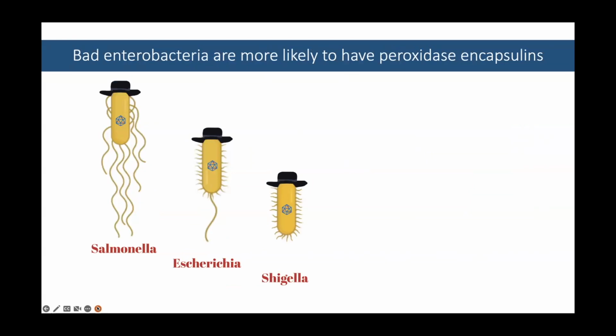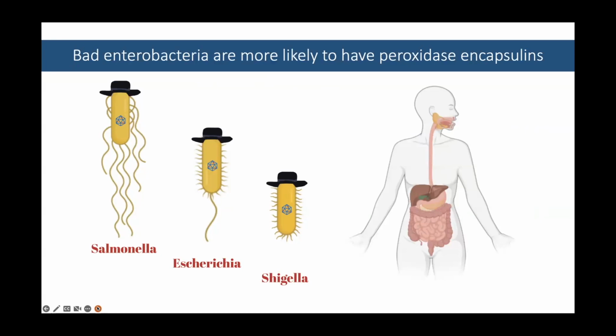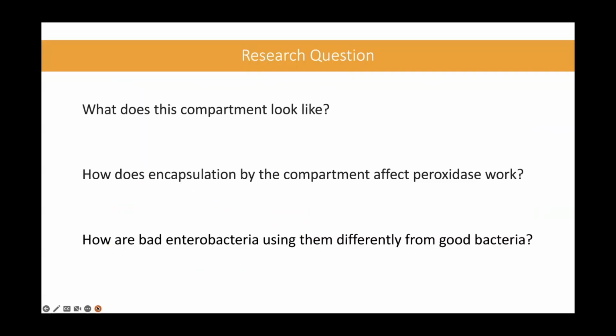Salmonella, Escherichia, and Shigella are Enterobacteria, and they have the same peroxidase-loaded encapsulin compartment. In these species of bacteria, some of them are pathogenic, meaning that they cause gastrointestinal diseases, such as food poisoning. Bad enterobacteria are more likely to have these peroxidase-loaded encapsulins. And so that raises a lot of questions.